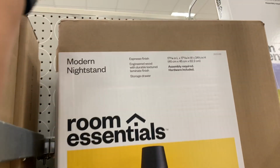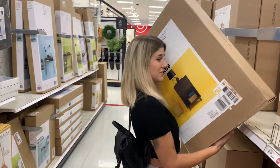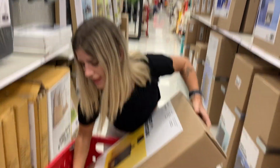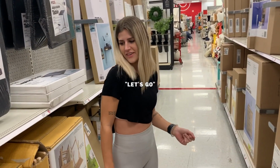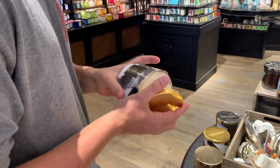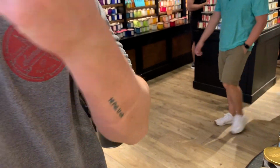They have the nightstand. This looks heavy. Okay. I'm so strong. Let's go. Is that one good? That's okay.